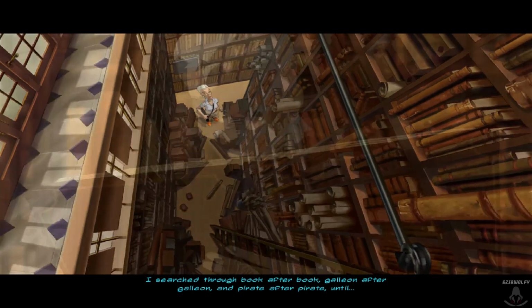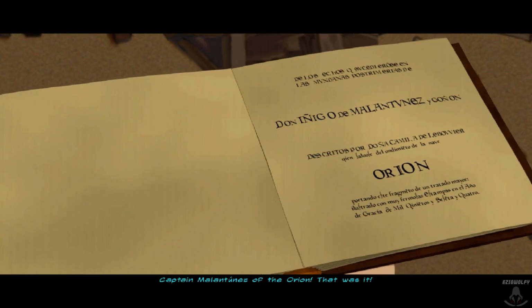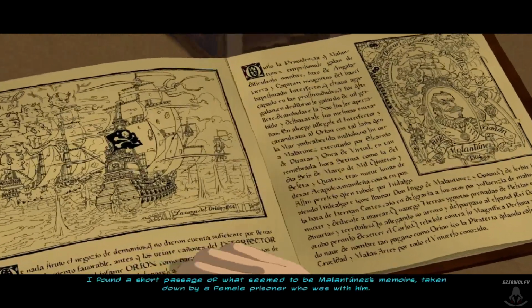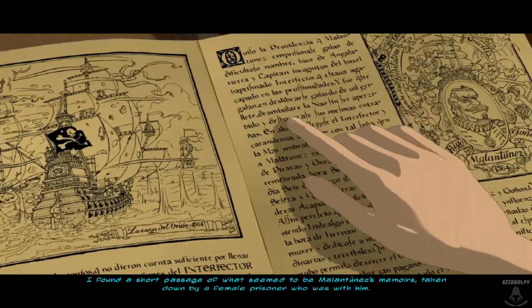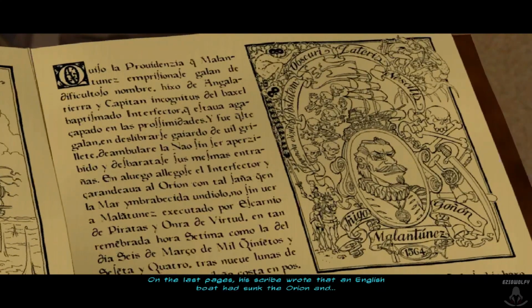I searched through book after book, galleon after galleon, and pirate after pirate until... Captain Malantuñez of the Orion. That was it. I found a short passage of what seemed to be Malantuñez's memoirs, taken down by a female prisoner who was with him. On the last pages, his scribe wrote that an English boat had sunk the Orion, and after being rescued, this record keeper went on and on about what a scoundrel Malantuñez was. Lucky for us, the date of the shipwreck is mentioned, March 6th, 1564. 6 days after the Orion set sail on a journey from Acapulco to Manila. I had everything I needed to locate the approximate position of the galleon. So I checked maps from those days, did some calculations, and finally managed to determine an exact point in the Pacific Ocean.